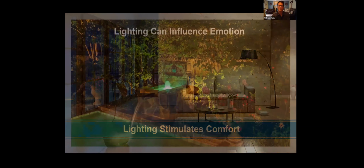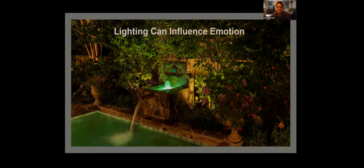So we go a little further. Light can influence emotion. This is some color. This is some bubbling water. This is some lush plant material. If I'm sitting out there at night and the mosquitoes aren't biting, I'm going to put a cocktail in my hand and I'm going to relax, and I'm going to let all the stresses of the day leave me, because I've got sound of water. I've got really cool visuals. I've got nature around me. Without light, you don't have any of that at night.